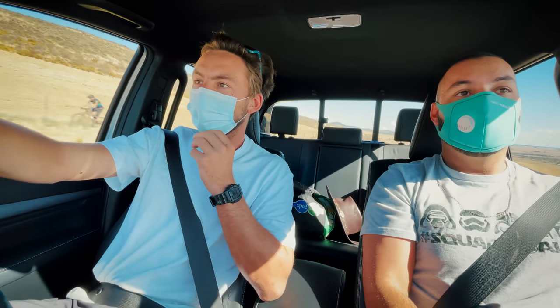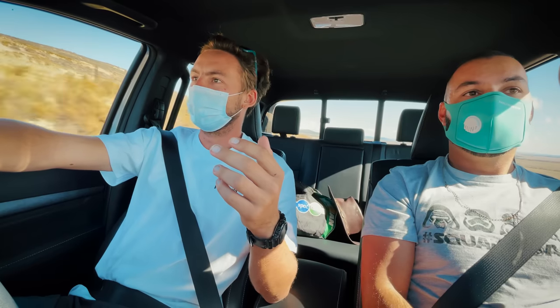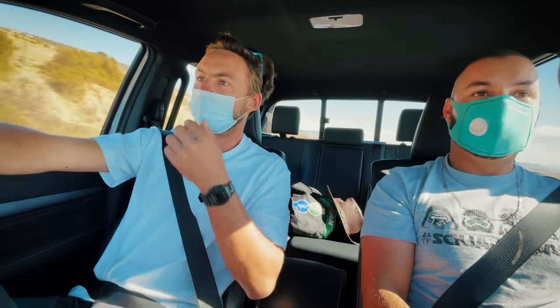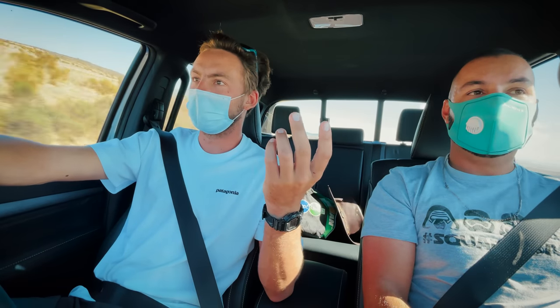If I didn't have other goals in life that I'm trying to achieve financially and things like that, for sure. I don't have a reason why I wouldn't. I'm sure it's very capable. Everyone knows that Hiluxes are extremely capable off-road.